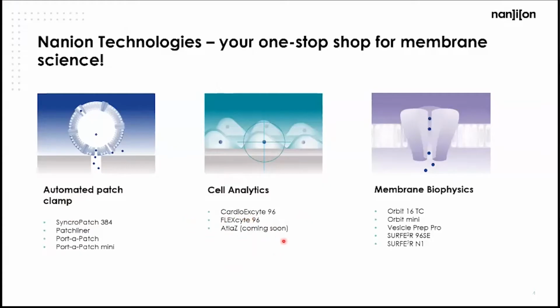And coming soon is the Atlas platform, which will use an advanced version of impedance measurements, a spectral approach, where you can use the entire spectrum of impedance to measure a diverse set of cellular analytics. And finally, membrane biophysics. We have Orbit systems for doing planar patch work for single channel analysis, as well as a Surfer line of products for doing solid supported membrane for doing electrogenic transporter research.